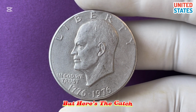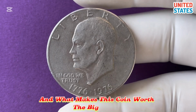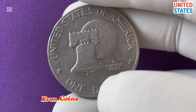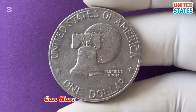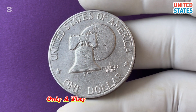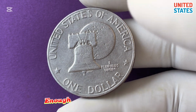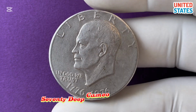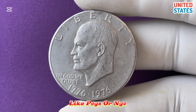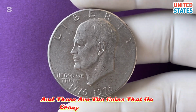But here's the catch, and what makes this coin worth the big money: not all proof coins are created equal. Even coins pulled straight from proof sets can have minor flaws, haze, or weak strikes. Only a tiny fraction of these coins are flawless enough to earn the perfect PR70 deep cameo grade from major grading services like PCGS or NGC. And those are the coins that go crazy at auction.